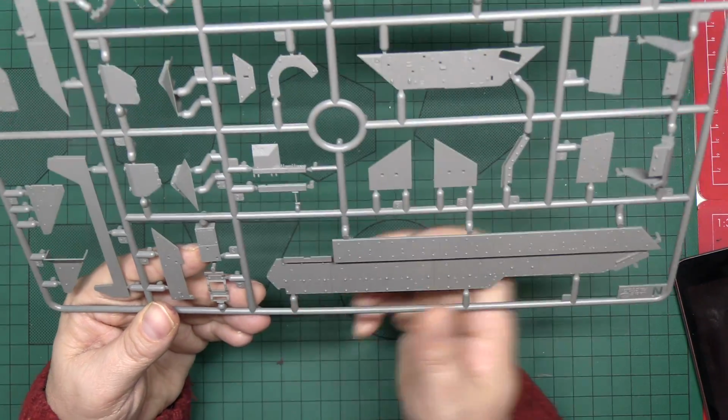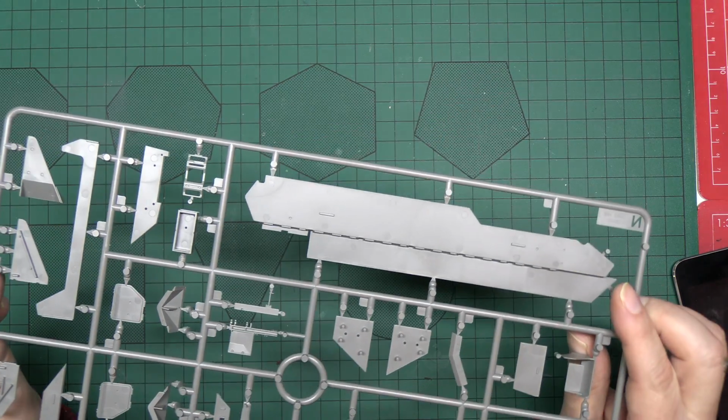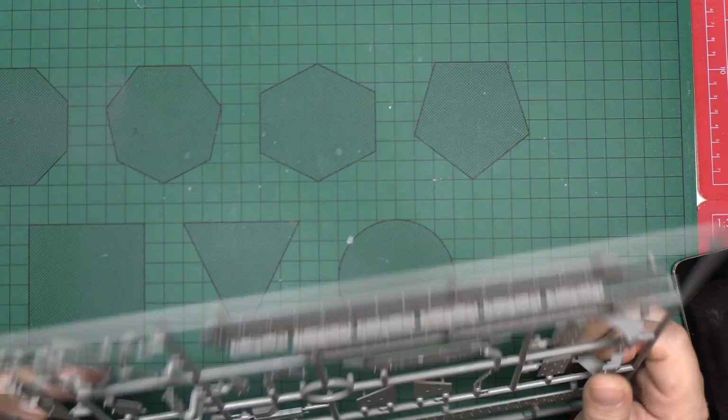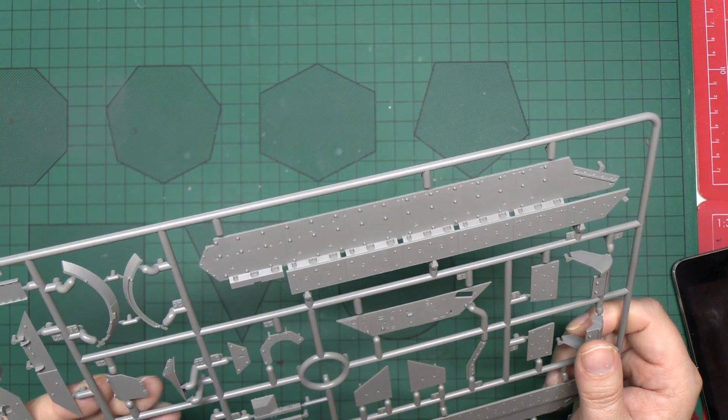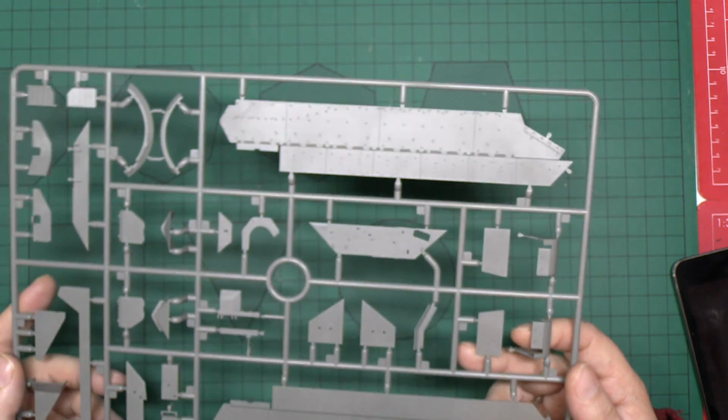Yeah, but there's nothing wrong with this. It's all really nicely done. Hatch hinges are nice and sharp. Yeah, no issues at all.